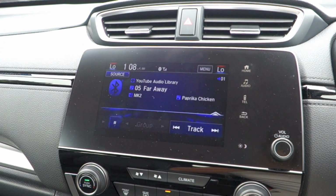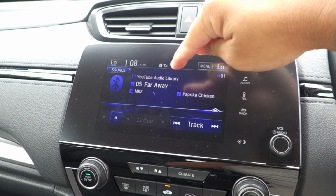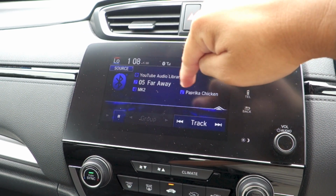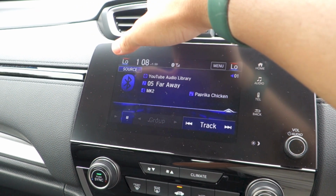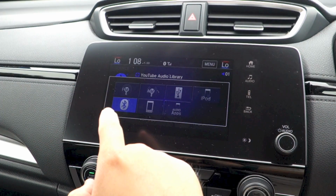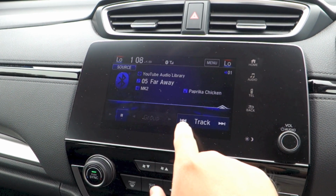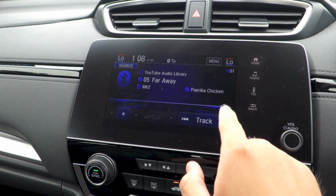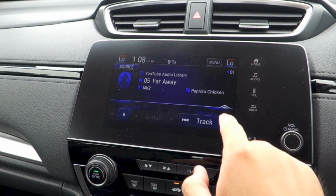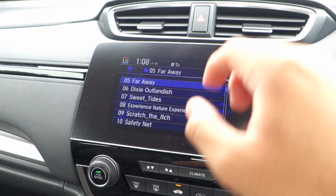We are currently in the Bluetooth audio streaming menu with the current song playing information, volume level, album, title, artist, Bluetooth device name. If you hit source, you can select your desired media option. You can play pause, change the group, change the track. Right here, you can bring up your list of songs.